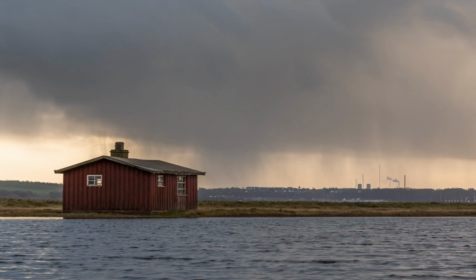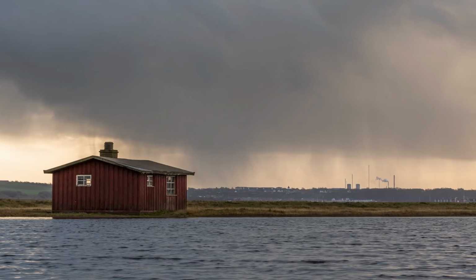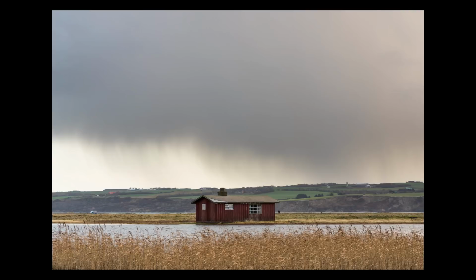So I don't really think that I can pull much more out of the composition, at least not on this side of the lake. But I'm already quite satisfied with the first photo I got here. So I'll just wait around a little bit more and see if the weather changes, else I will move on to the next location.